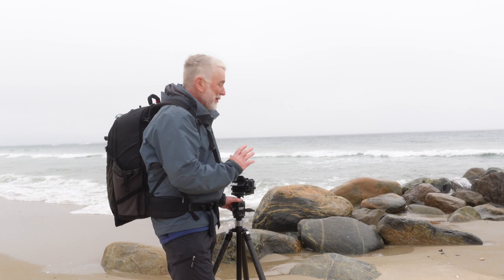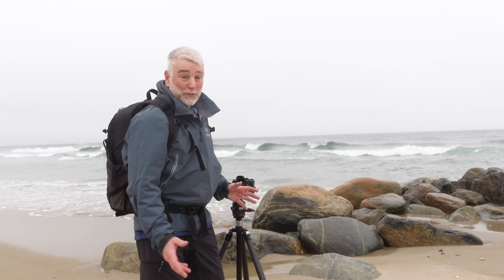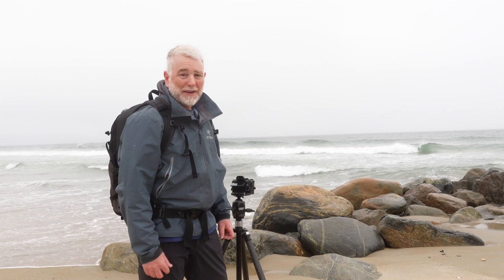All right, so I think I have the camera where I want it. Just waiting for the water to come in. Really want a strong foreground element in this and a little bit of distance into the sky. So all I need now is the water to do its work. I need the water to just come in, sweep around these rocks, paint my picture for me. That's what I'm waiting for. And like I said, sometimes you have to wait. You have to wait for it to happen.